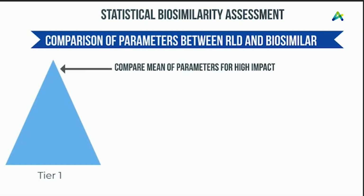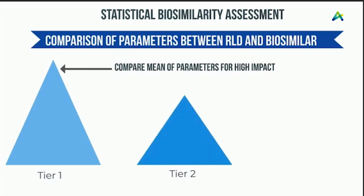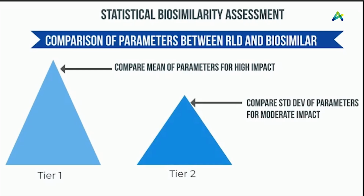Having similar means for these values imply that the drugs are similar at a high impact level. In Tier 2, the standard deviation of the parameters for the two drugs are compared. This adjusts for statistical quirks, like pure chance or limited sample sizes. Similar standard deviations means that the two drugs are similar at a moderate impact level.